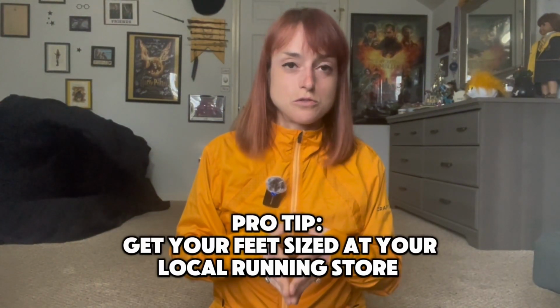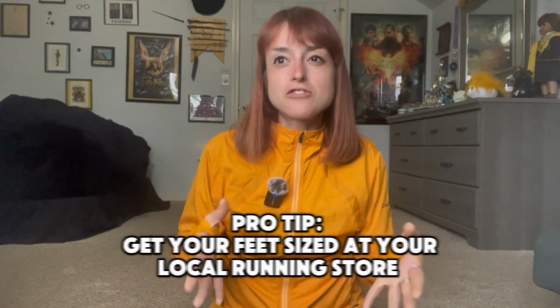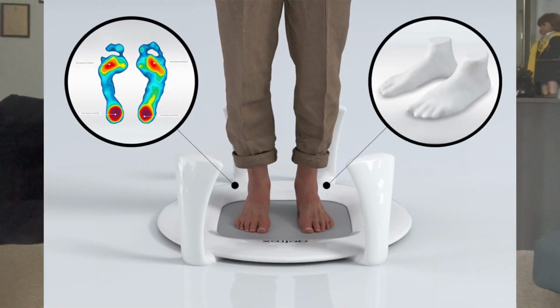And I will preface all of this with, I feel like your best bet, honestly, if you are trying to get your feet sized correctly, is to go to your local shoe store. And a lot of them now have those scanning machines like the Aetrex, which I used to use at the store I worked at. It'll give you a 3D image of your feet, and then they can tell you, like on a percentile, are you a wide foot or are you a narrow foot? Do you have a high instep? Do you have a low instep? Things like that. So that can kind of be your secret weapon.